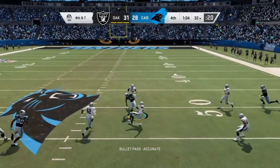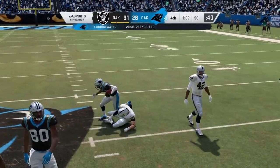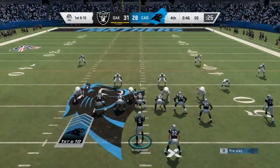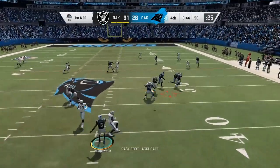Bridgewater to throw for it on 4th. And he'll have his man. That's Cooper. And he'll be stopped right at midfield. Give him 18. It's a Carolina 1st down.